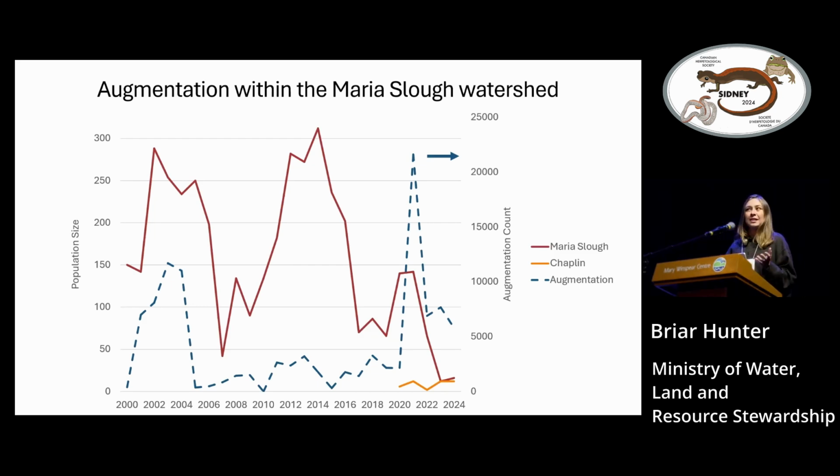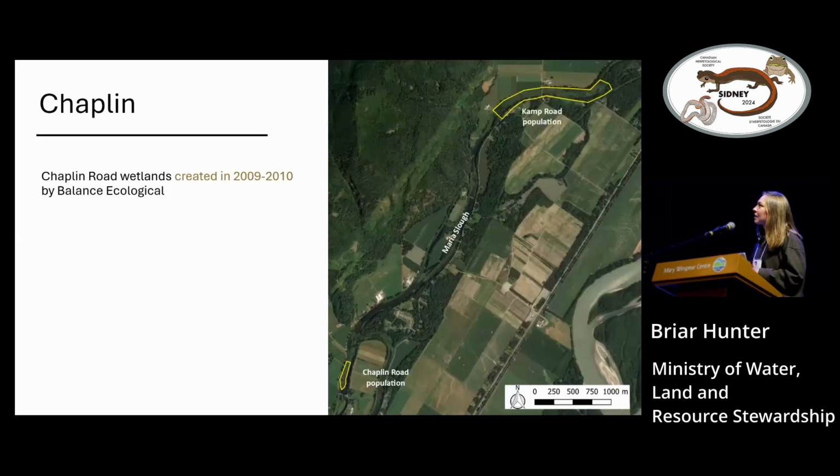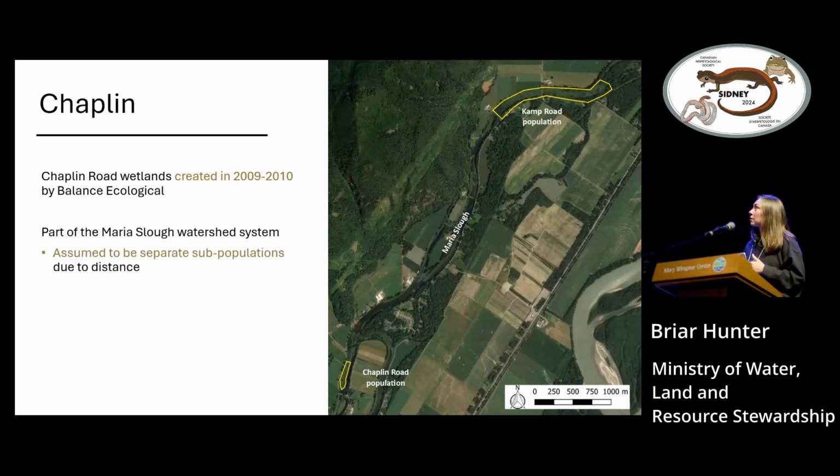Where have the other 60,000 gone? We don't know. So I'll just give you a little bit more context for Chaplin. As I said, Chaplin Road wetlands are within the Mariah Slough system. They were created in 2009, 2010. You can see at the top of the image there, that's what we would call our main Mariah Slough population. And then further down is this created Chaplin Road area.